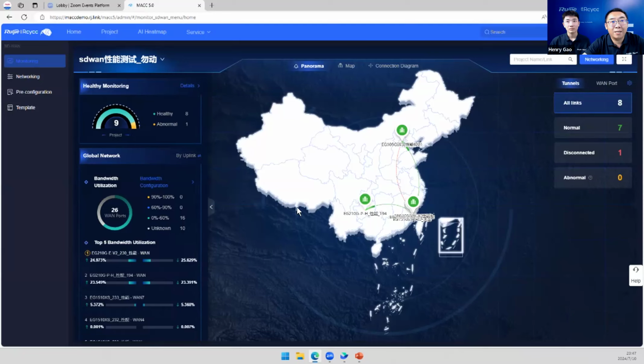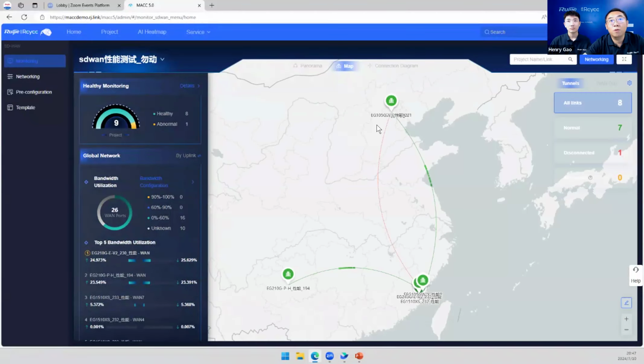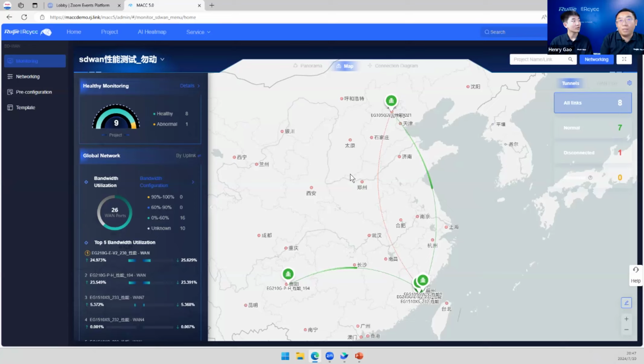And this is the project I created before. Yes, it's a true project, right? Right. If you click the map here, in the future for the global version, we will integrate Google Map. Yes, Google Map. And for this one, it's still in Chinese, it's a Chinese map. This project is about 8 branches, and you can see the link traffic and the quality here. Of all 8 links, 7 of them are normal and 1 is disconnected. And you can tell from this visual graphic as well.